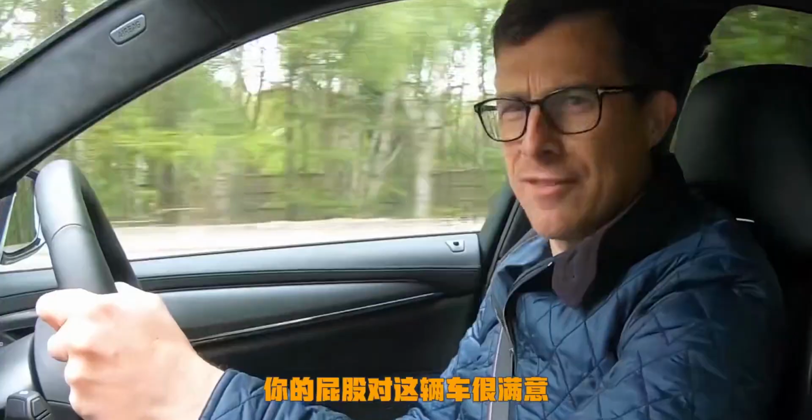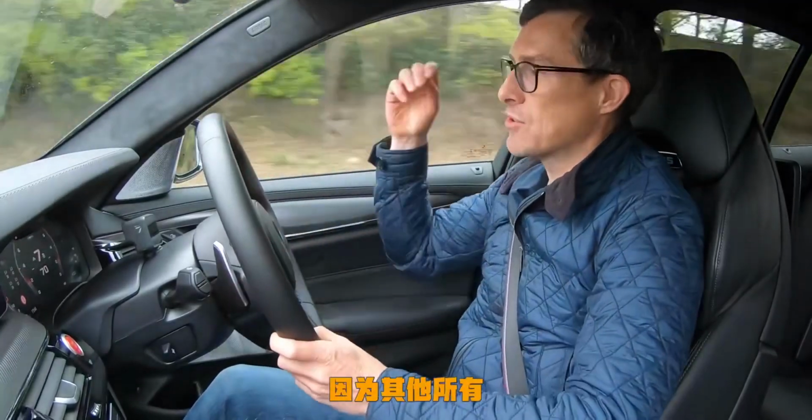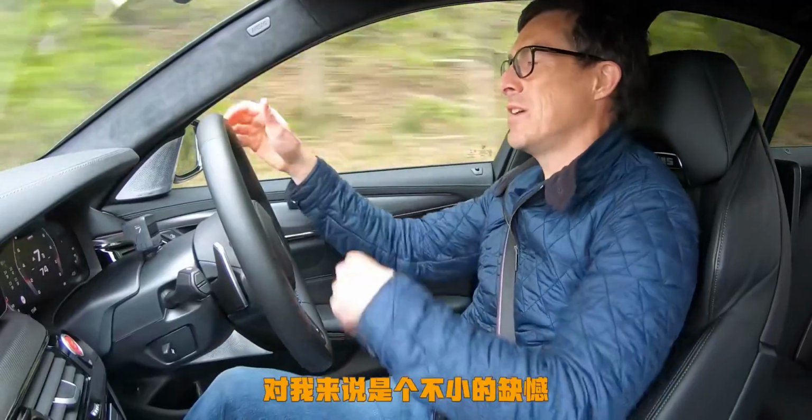And that part, your bum's quite happy with this car, but your hands aren't. That is a shame. That is what lets this down, because everything else, brakes are strong, engine's strong, it's a decent enough daily. It's just the steering is lacking. That just spoils it ever so slightly for me.